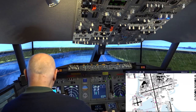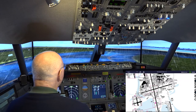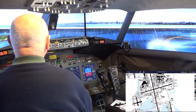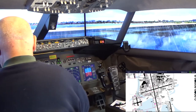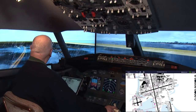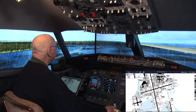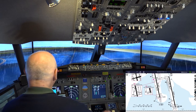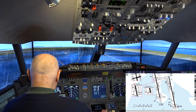Got to remember to steer straight as well as look at my instructions here. Turn up here, and then I've got to turn left at this junction here. Wow, they really have you going all over the place on this one, don't they? Okay, now I'm going to move the map up a little bit. Yeah, now I go straight down here until I get to Alpha 6.